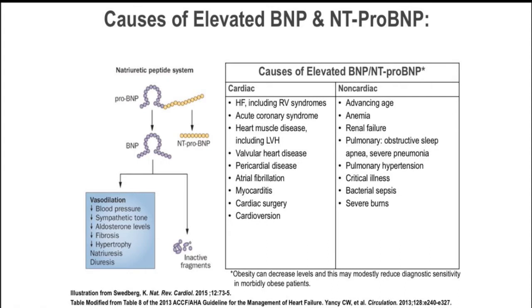These are very effective vasodilators, decreased sympathetic tone, decreased aldo, decreased fibrosis, decreased hypertrophy. And of course, broken down into inactive fragments, and that's where the neprilysin inhibitor comes in. But there are cardiac and non-cardiac reasons for elevations in BNP and N-terminal proBNP. Thus, it's not as good as a positive predictive test as it is when it's a negative predictive test with levels less than 50 to 80 of a BNP.